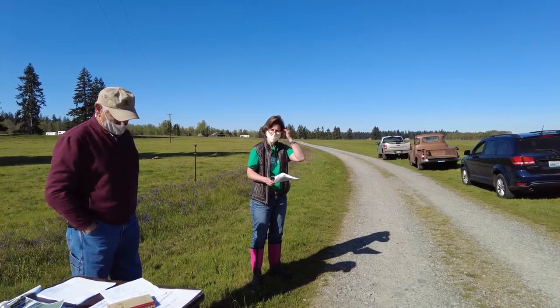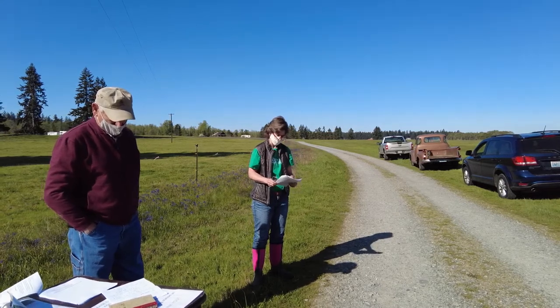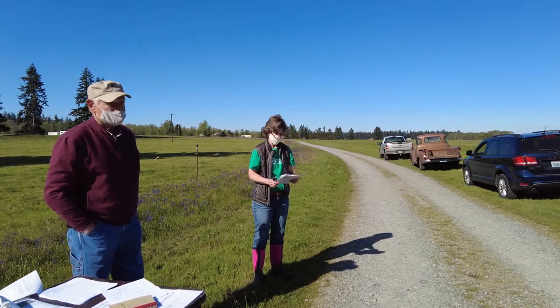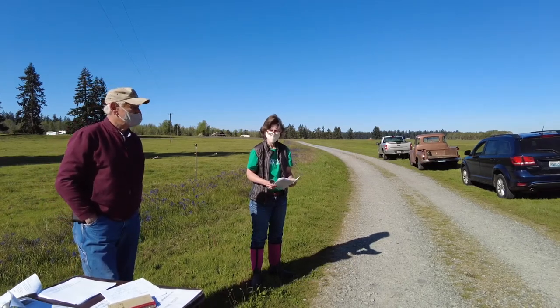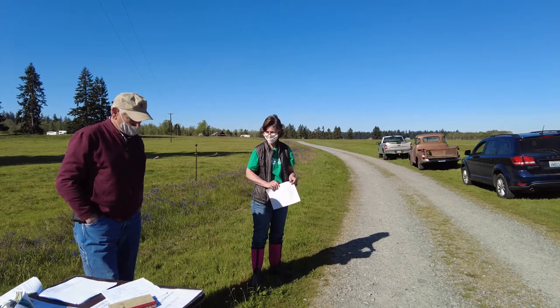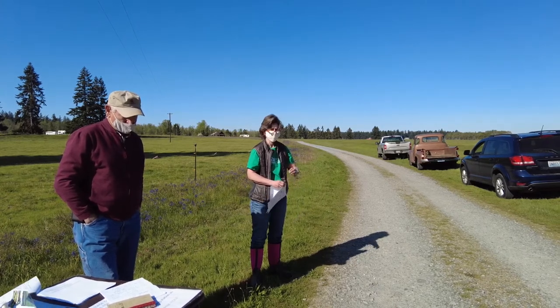So healthy soils are going to allow water to infiltrate, retain and cycle nutrients and carbon, regenerate pest and disease population, and then also save you time and money. So that's why we recommend it.